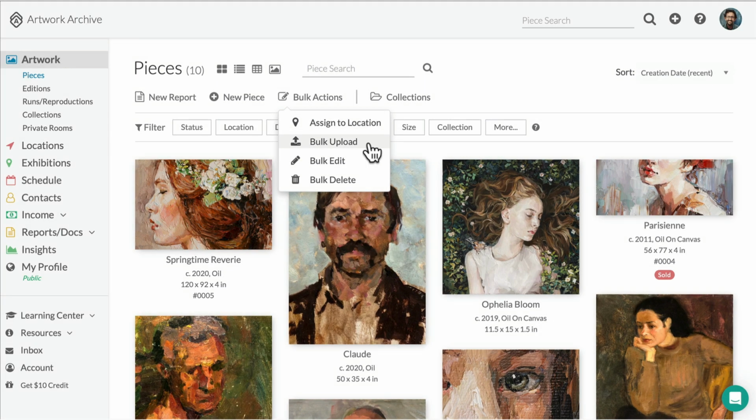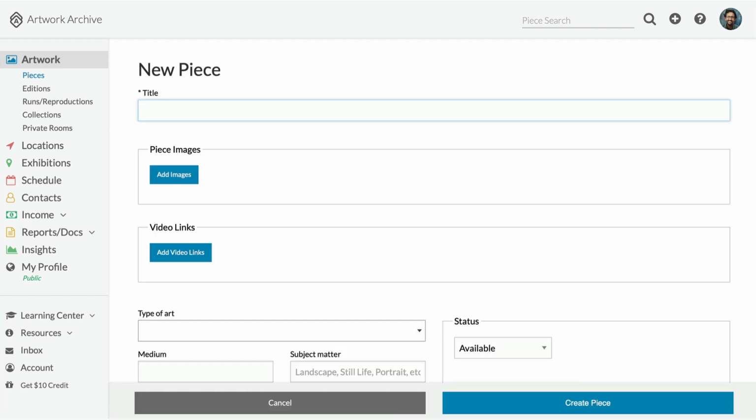For those of you coming from another system or that already have a large amount of data in a spreadsheet, we also offer an import service that you can learn more about by reaching out to our team. Let's click New Piece to see all of the available fields for a single piece record.